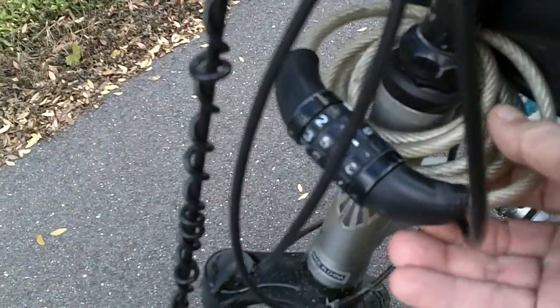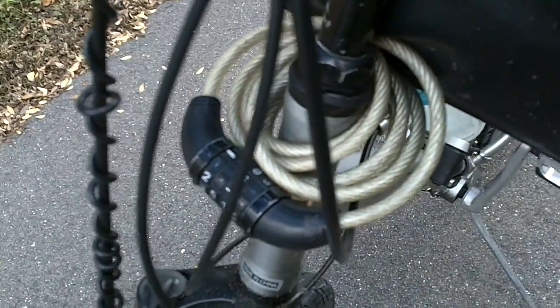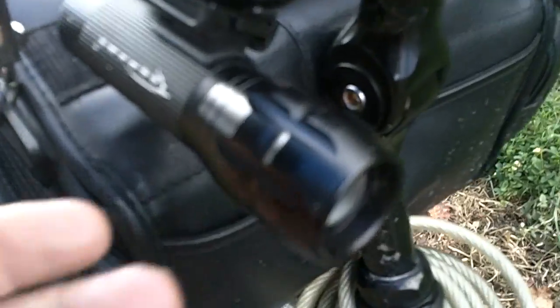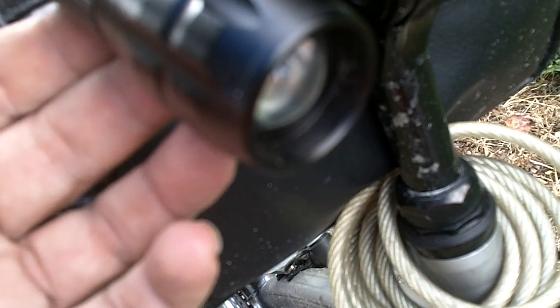This is my old lock. I use it sometimes because I can't get the U-lock around certain things, so I have to use that instead. I have a light here. Set me back about $40, but this thing, it's got 3 different settings, one low, one high, and by high it's like 200 feet away, people can see you. And there's also a flashing one.